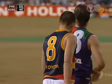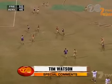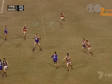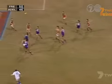I think if I was Malcolm Blight, I'd be considering putting Smart down on one of the forwards that the Dockers obviously want to play inside their forward line, someone perhaps like Brown or even Waterhouse, and then shifting that defender up the ground a bit. They're going to try and get Smart into the game if they possibly can.